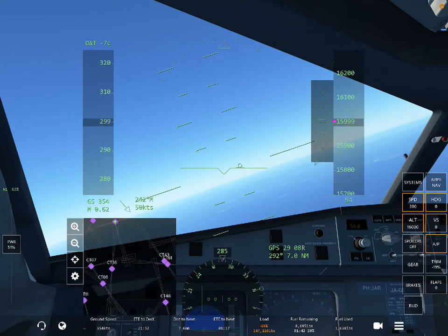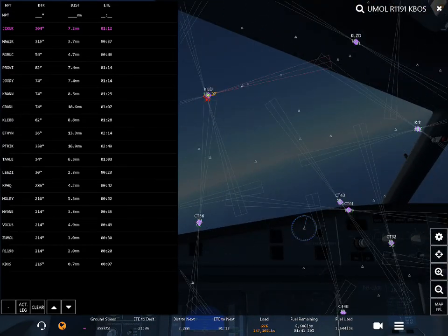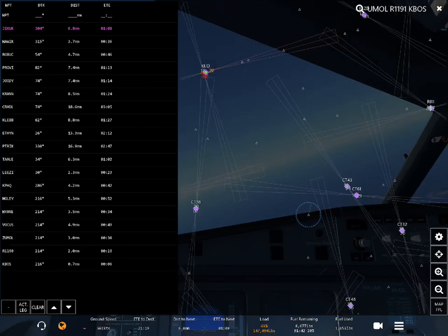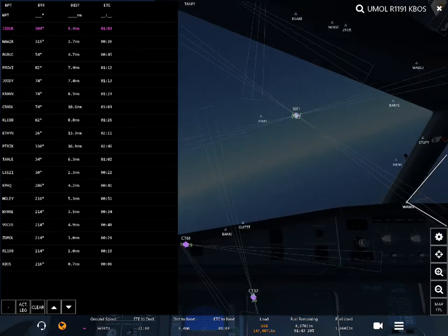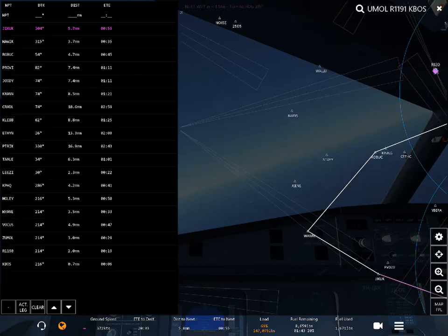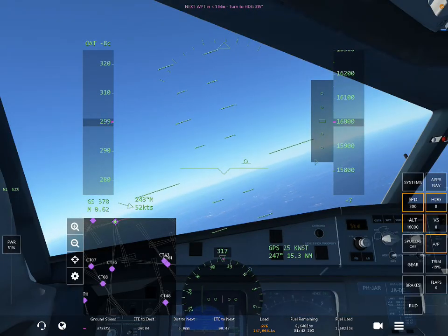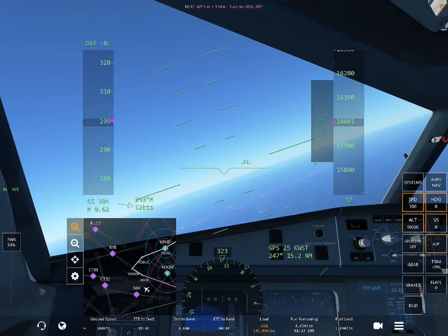Normally, you'd be coming in from... Yep, Allen is right on top of the Norwich VOR. So normally you'd be coming into Roebuck from Allen and then banking. So boom, boom, boom. Okay, I'm going to hit direct to Roebuck in a second here.